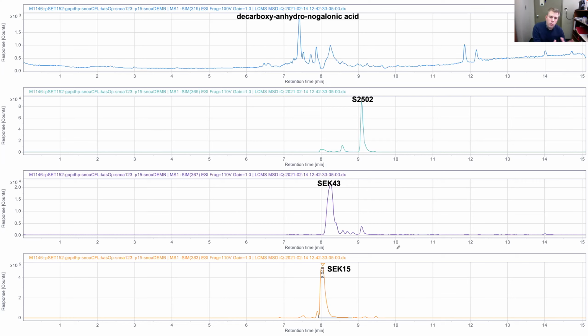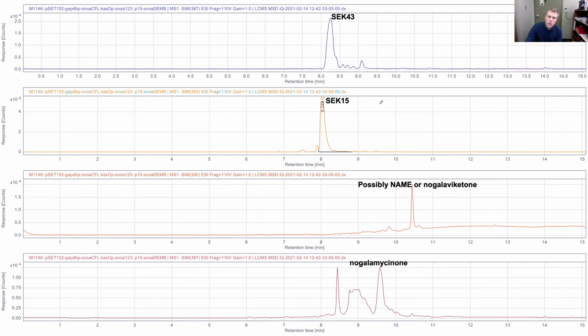So we detected 5 metabolites that were produced in reasonable quantity and a couple others that we could just sort of barely detect. So the largest metabolite was this one, SEC15, but we had a smattering of others that were tricyclic, like decarboxy anhydronagalonic acid and S25O2. And then down here towards the end of the pathway, we had barely detectable levels of what could be our target molecule here, naglomycinone, and the penultimate metabolite, nagalavacetone.